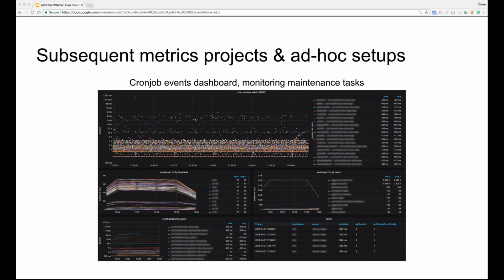So once you get into the habit of writing services that post event log data into a message bus and you put together a tool set like the one I described, it's super easy to set up temporary ad hoc views of anything in your environment.